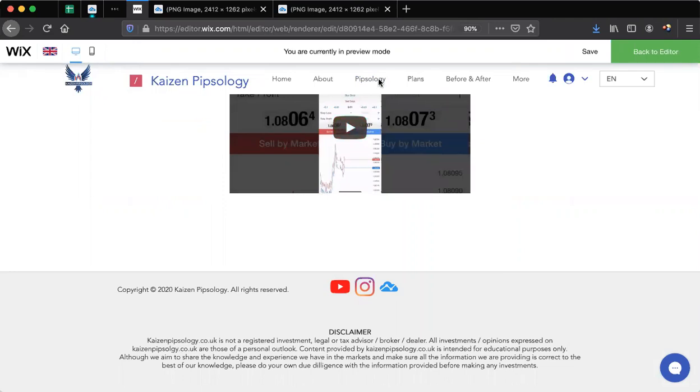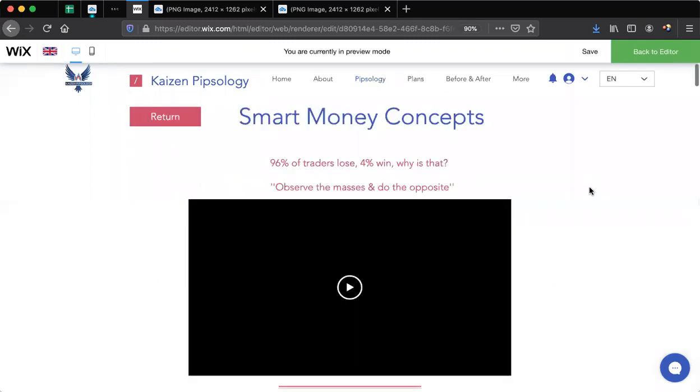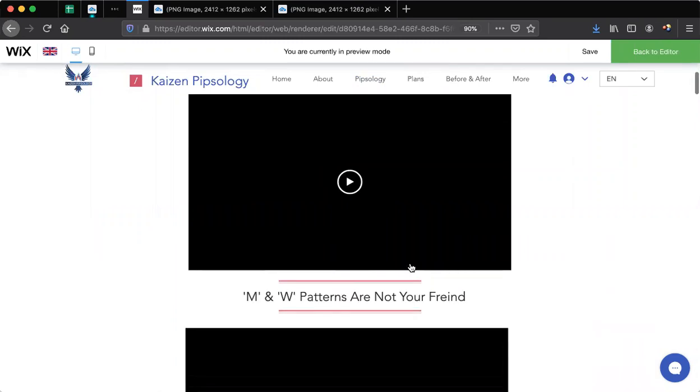If you go back into the Pipsology section, it goes into technical analysis, smart money, risk management. The smart money concepts is obviously how I trade and exactly what I've learned over the last 8 to 9 months of me trading this way. Like it says here, 96% of traders lose, 4% win. Why is that? Observe the masses and do the opposite. This is how we trade.